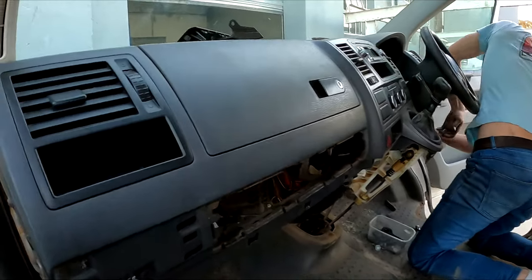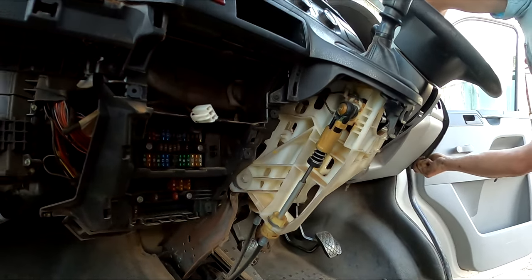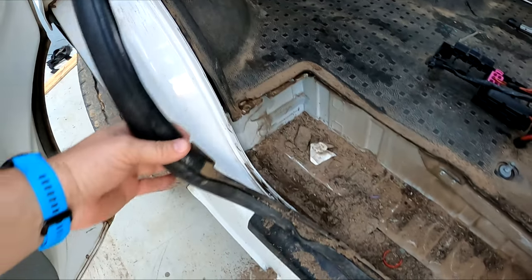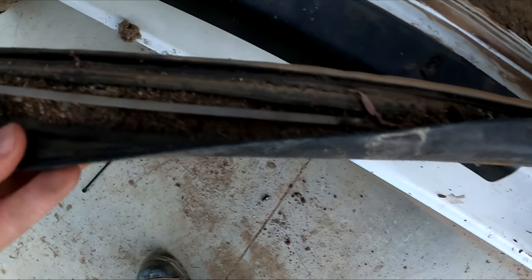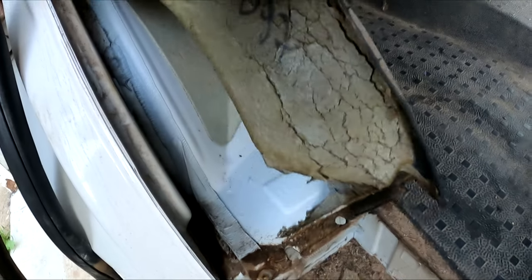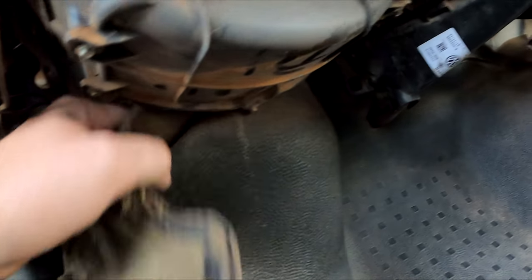All right, so the dashboard is partly stripped. Partly stripped. I think this is enough though. Just this last piece. Last piece. He said that 30 pieces ago. And then the carpet is coming out. Okay, so there's the last piece of the dashboard.